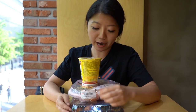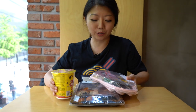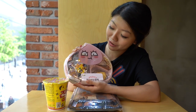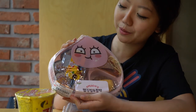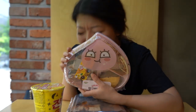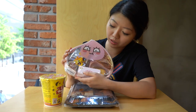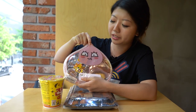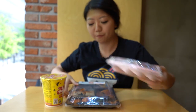I have to be honest, I got this particular item because it was so cute. Oh my gosh, look at this character. It's like a pink poop or a pink peach. Oh, sorry, it's a peach. It's a peach, and it's like having a constipation face, kind of. Or it's like, yum, yum. Is that the face? I'm not sure. Anyways, we have to actually heat these up.